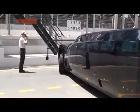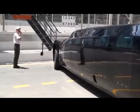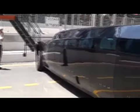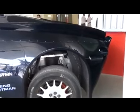When you get to the range and the batteries need to be recharged, you don't recharge them on board, so you don't have to stop the vehicle. You basically remove the battery hatch, take the battery out, put a new set of batteries in, and you keep driving. So it's like going to a fuel station, basically.